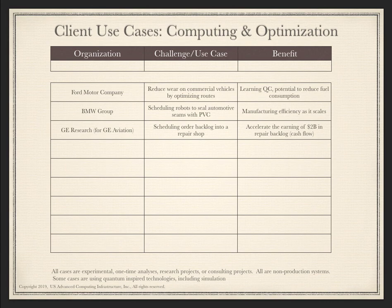And then finally, GE Research is looking at scheduling the order backlog into a repair shop. Now, if you're just a small repair shop, like a garage shop, you can pretty much do this in your head. But imagine if you have $2 billion of repair backlog. And I think the number was 16,000 repairs to optimize.